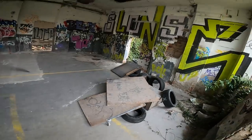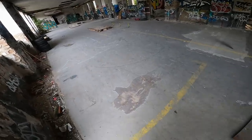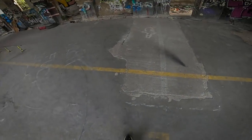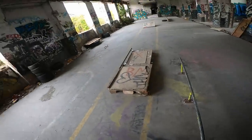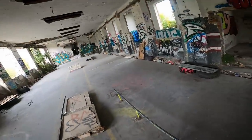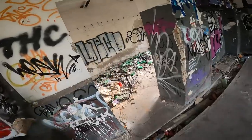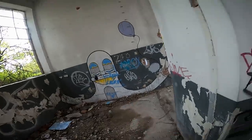Wow. Someone built a skate park over here. I mean, the floor is almost perfect for skateboarding. Nice. Yeah, I would rather meet skateboarders than homeless guys, but the ideal situation is that I won't meet anybody. That's nice. Whoa.